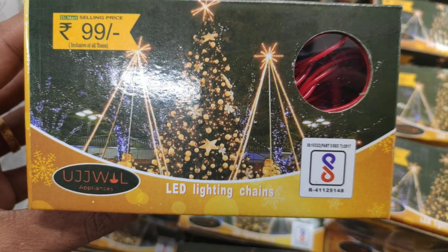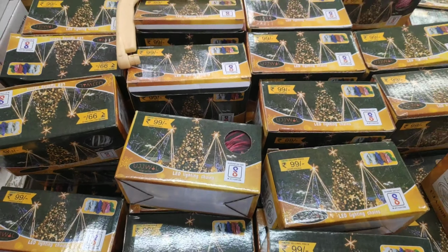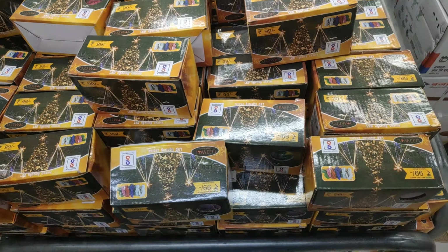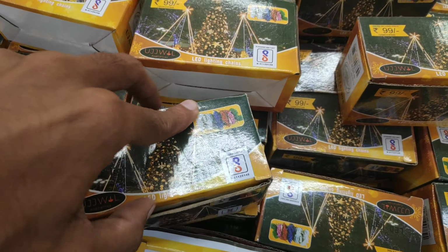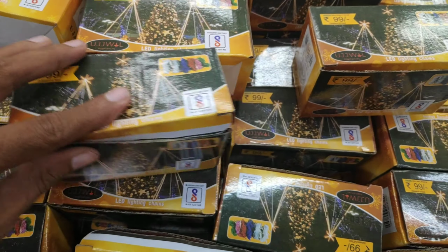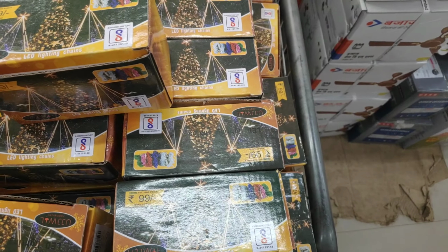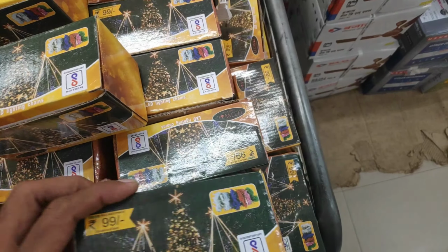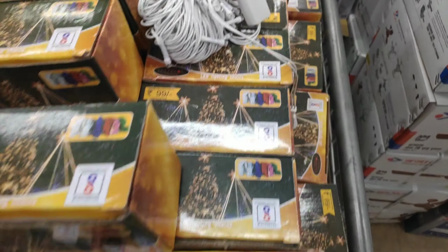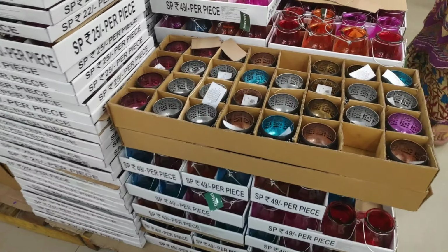There are a lot more options in lights with which you can decorate your home. LED chain lights priced 100. There were 4 shades available: pink, white, red and blue, with which you can decorate your indoor plants or make a highlight wall for this Diwali. They are of great quality and will last long.